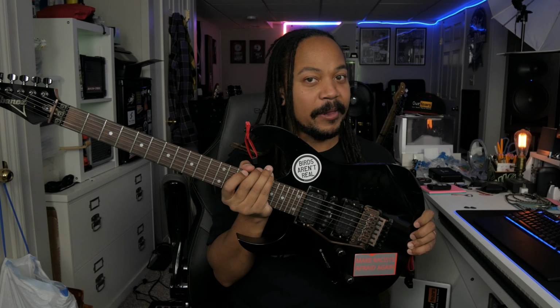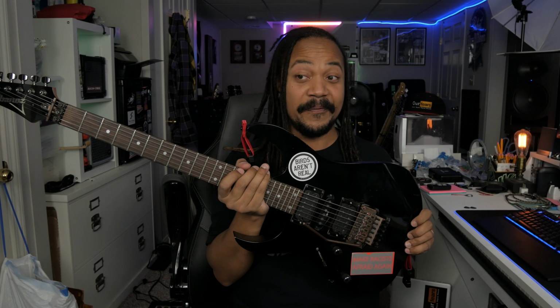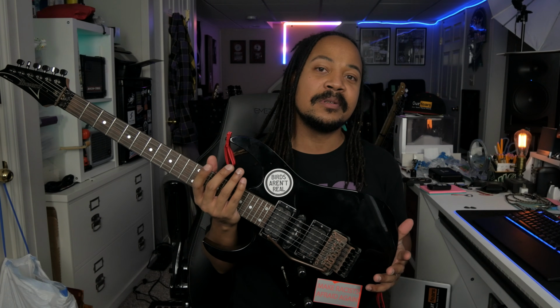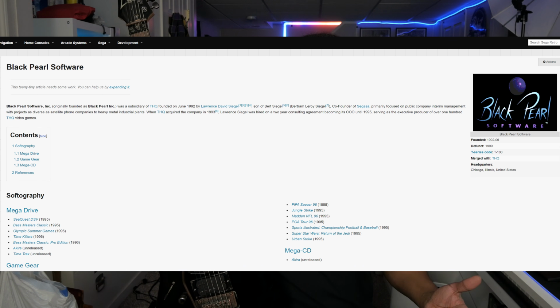My Ibanez is called the Black Pearl, which kind of sucks because I named it before Pirates of the Caribbean came out. When that movie came out, everyone's like, dude, did you really like that movie that much that you named it after that? And I'm like, no, dude. There was an old Sega game based around the Olympics when I was a kid, and one of the production companies on that game was called Black Pearl. That's where I got the name from. I don't care about Johnny Depp. I don't care about Pirates of the Caribbean. I've never seen it. Don't come after me in the comments.